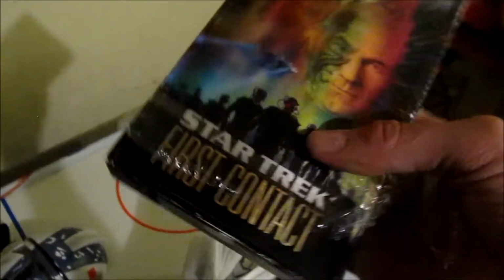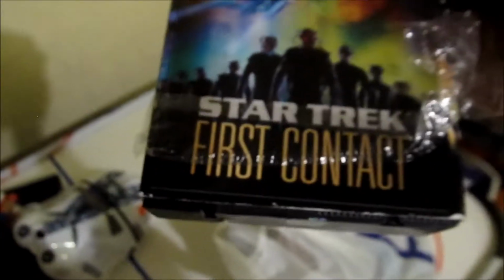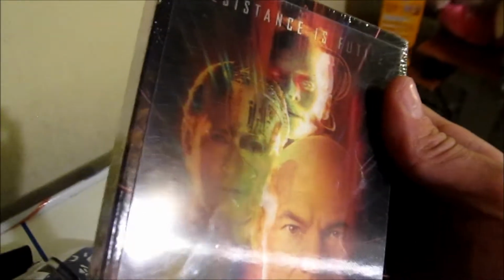I didn't open this, but it's the way it was in the store. But Star Trek First Contact, I think this is the one I have sealed. So I wanted just to get a copy I could watch. So happy to have that, and the picture thing on the front, the hologram, whatever you call it, is pretty cool in itself.